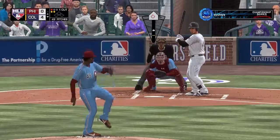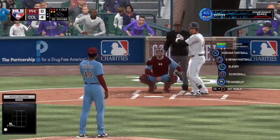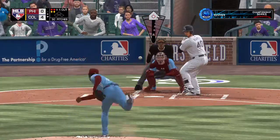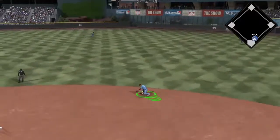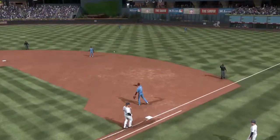Here's the 1-2 delivery. Slider stayed too low. Ball 2. Into the windup. Here comes the 2-2 pitch. Hits this one hard the other way. Scooped up on the backhand. Throw gets him. 2 down.